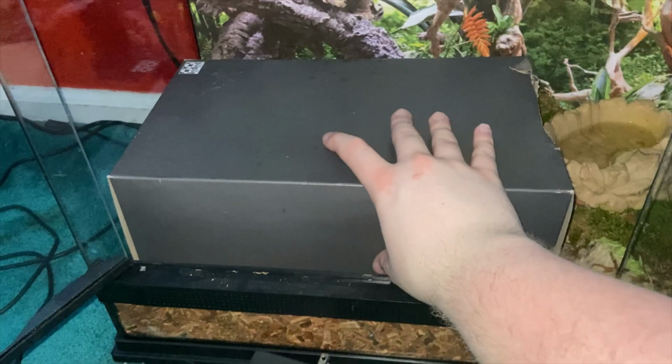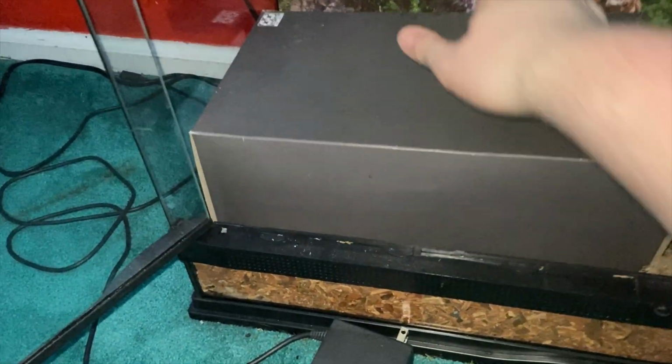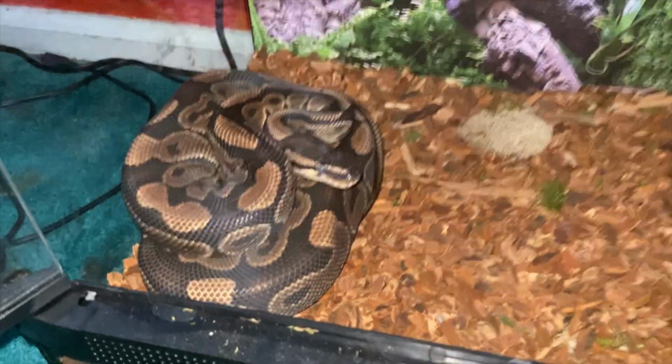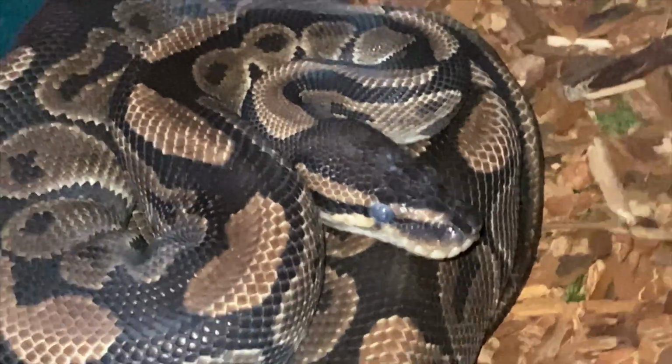If we remove the hide carefully, well, try to do this one-handed. We can see that my ball python is in shed. He's in blue right now.